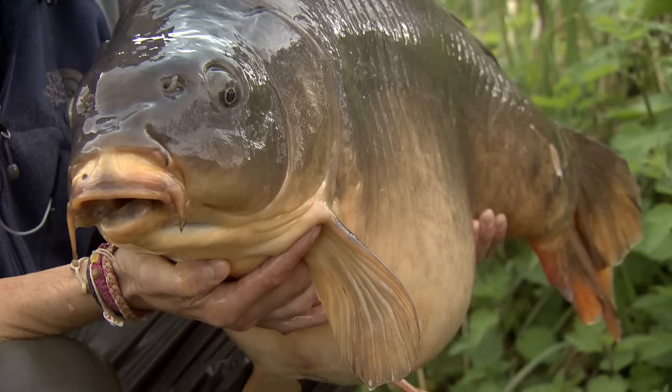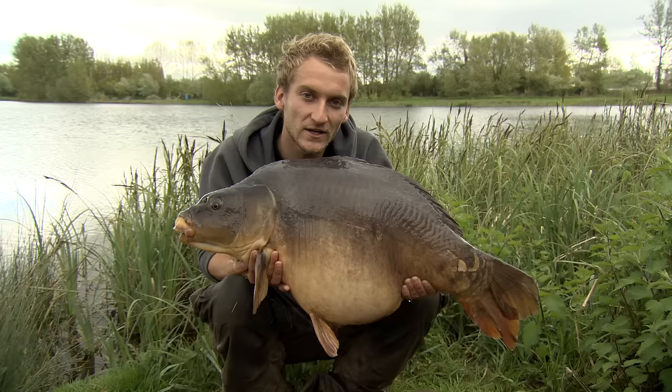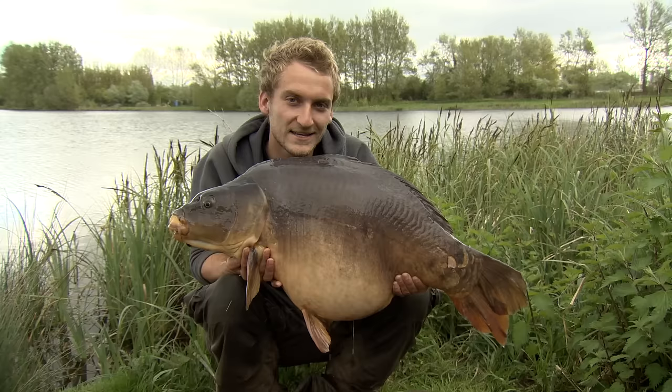I caught him on a similar thing to what I started with, which was a 7-inch end trap hook link, a semi-stiff one, a size 6 trolley hook. And I've just pulled a little bit back to do a little bit of a hinge, sort of an inch from the hook. And it seemed to have nailed him straight away. Wicked.